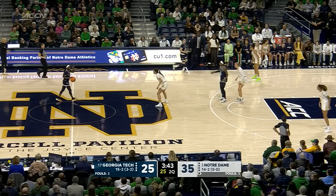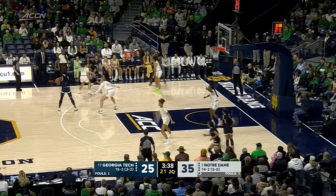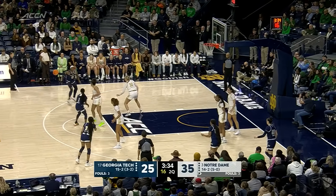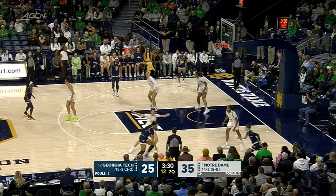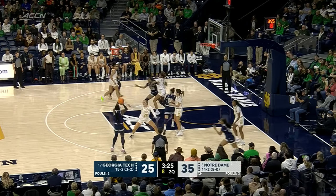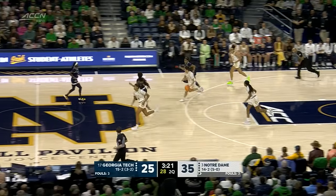True freshman Chit-Chat Wright, getting her first start of her career, running the point. There's the ball now. Behind the back. Okay, how about that? She said, let me get my best Hannah Hidalgo impersonation right in front of the Notre Dame bench. And Smith turns around, misses. Citron with the board.